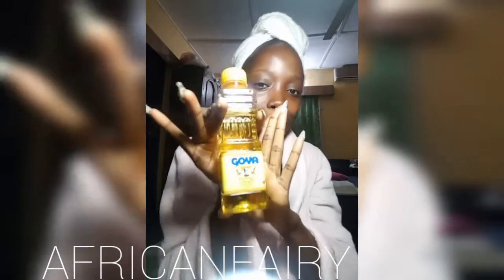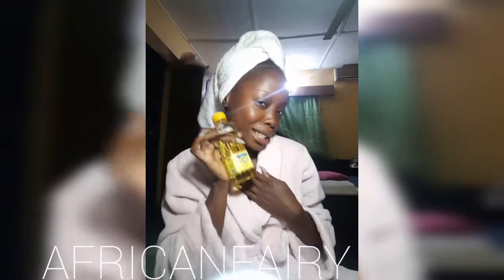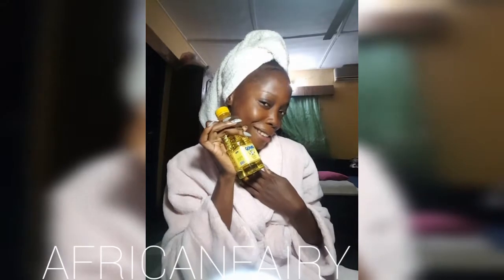Here we have olive oil, sanctified by the apostle of the Most High God, to give my skin some happy glow. Because I have very dry skin, most of the time I try to pay attention to applying a lot of oil on my skin.